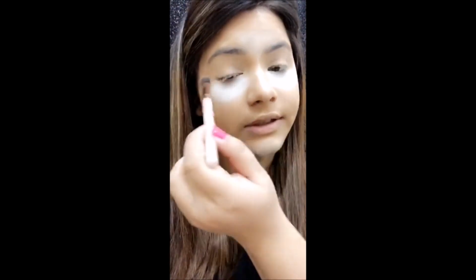So now I'm going to take some and put it on my nose, basically the places where I concealed. I'm going to set it there because I want to brighten those areas more. I'll put some powder on my eyelids as well, and I'm just brushing it off so that the concealer is set, and then we can move on to more eyeshadows.